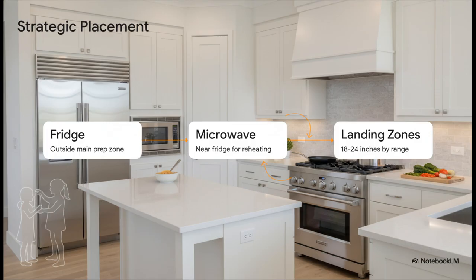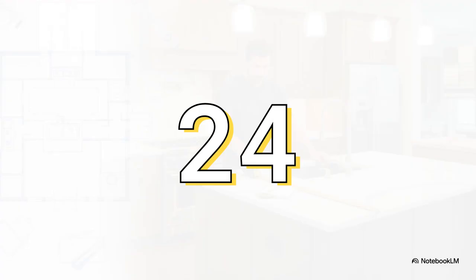Step 2. Pair your microwave right near that fridge. This creates a dedicated reheating workflow, grabbing leftovers from the fridge and popping them directly into the microwave without ever entering the cooking zone. And step 3. You absolutely must ensure an 18 to 24-inch countertop landing zone on both sides of your range for handles, pots, and prep space. And to make sure those appliances actually fit your new layout seamlessly, I'm going to let you in on an insider secret.